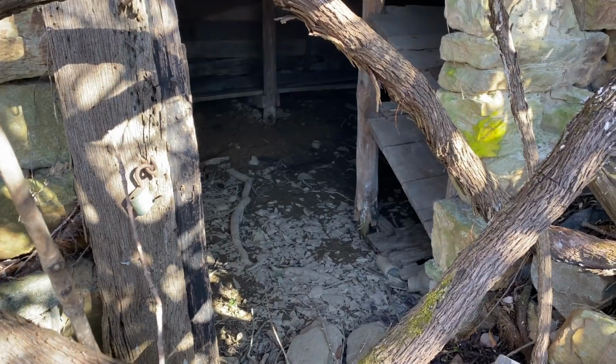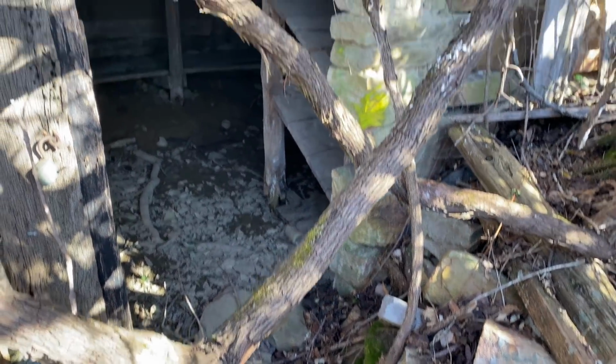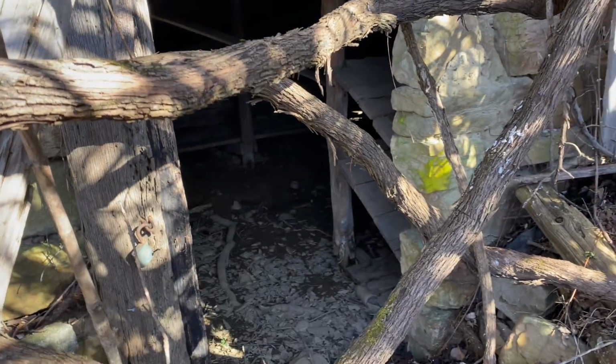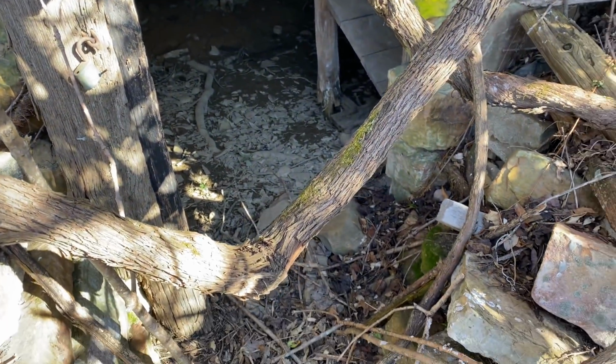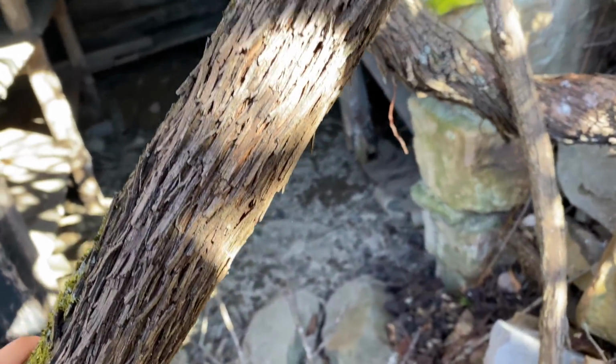So we are about to enter into this haunted cellar. I don't know what's in here, but we're about to find out. It's pretty hard to get in here because of all these huge vines blocking the doorway. It might be a sign not to enter, but we're gonna do it anyway.